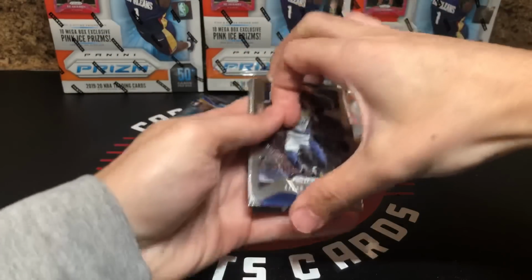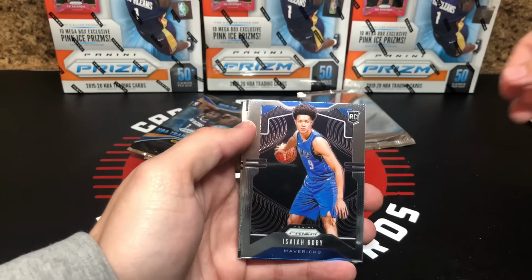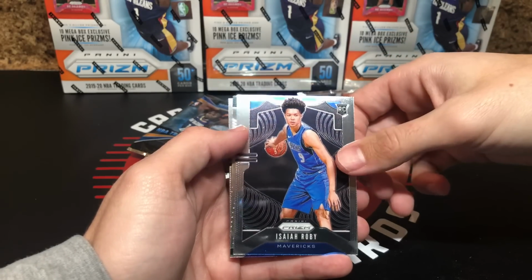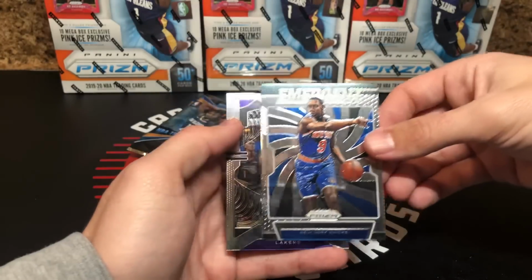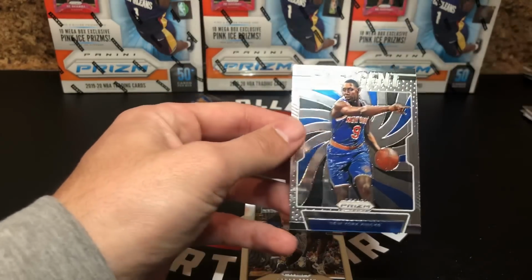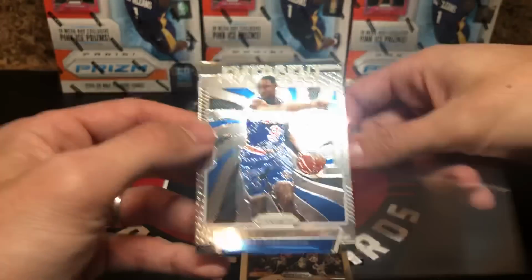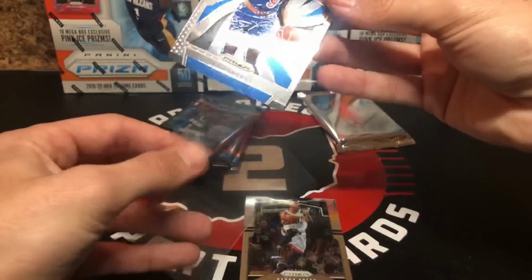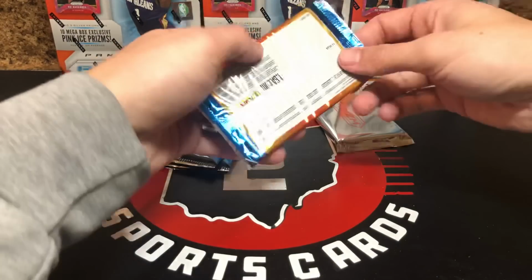All right, couple packs left in box one. Isaiah Roby, got a rookie. Mavericks. Last year, everybody was hoping the Mavericks didn't get Luka. Oh, there we go. RJ Barrett, Emergent, and then Danny Green. I do like that. It's a little off-centered. It's got like a big old print line that runs through the side of it, but still. RJ Barrett Emergent. And then Danny Green.